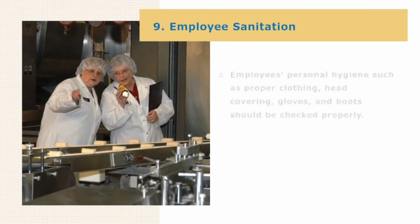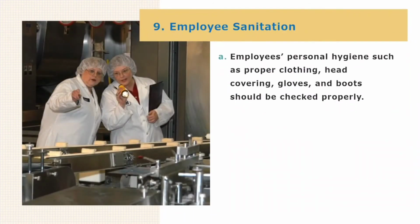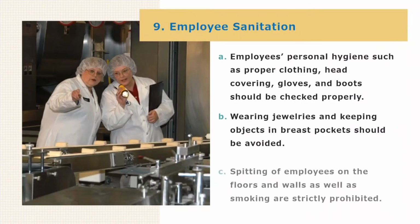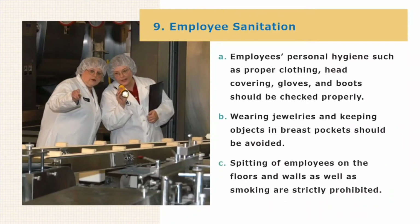Washing facilities. It should be placed near the toilets and in the washing area. Soap, individual towels, or paper napkins suitable for drying devices should be available. Employee sanitation. Employees' personal hygiene, such as proper clothing, head covering, gloves, and boots, should be checked properly. Wearing jewelry and keeping objects in dress pockets should be avoided. Spitting of employees on the floors and walls as well as smoking are strictly prohibited.